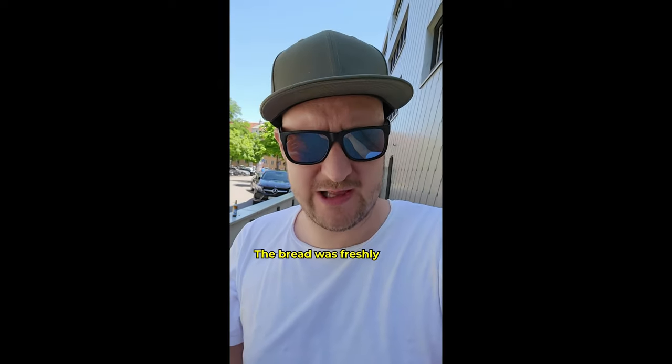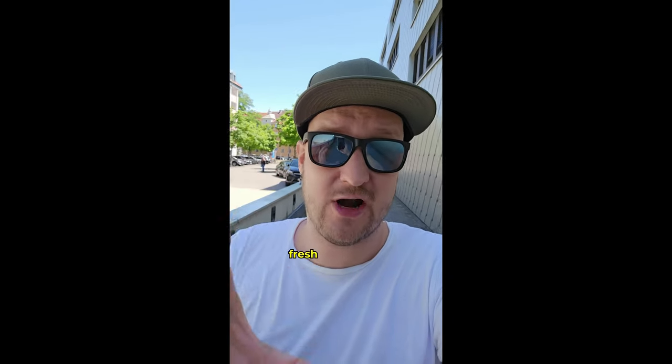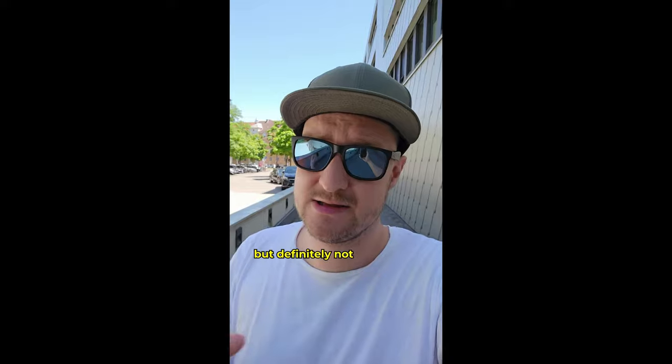The bread was freshly baked but it wasn't crispy on the outside. Also the meat is always homemade but it didn't have a lot of taste. Only thing which stayed excellent were the fresh vegetables, absolutely delicious. All in all, this isn't the top kebab anymore in my opinion. I think it's on the upper range but definitely not at the best.